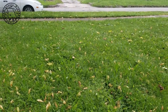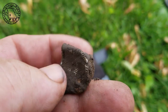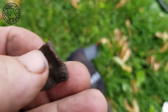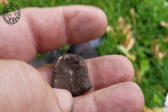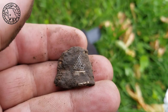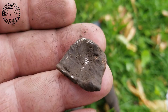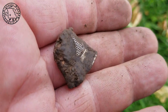Alright, let's go on. So I started out in here. I've worked all this. I got one wheat penny, one silver thingy looking, and then this right here looks like that's going to be a crushed thimble. It's not silver or anything. I'll have to clean it up later. That's a cool find though. Down about 6-7 inches. That's my deepest target here so far. A lot of clad money. I'm not digging anything shallow because it's all clad. So anyway, that's cool. All right, clean it up later. I don't think it's silver or anything. Still cool though. All right, let's get another one.